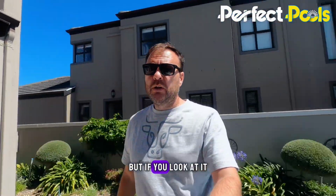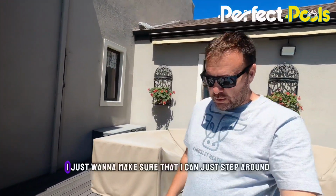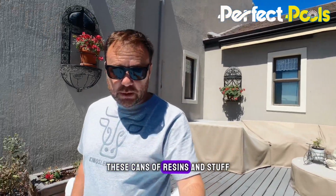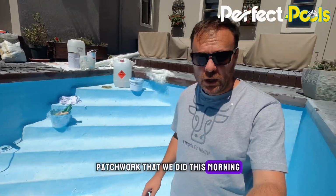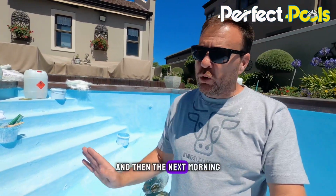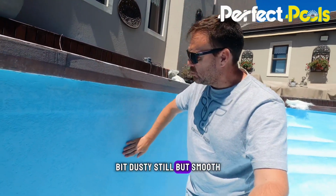But if you look at it, that is what we're dealing with today. Let's go check inside. I just want to make sure that I can step around these cans of resin and stuff. You can have a look here. There's some patchwork that we did this morning. Obviously when we laminate, there's some bumps and imperfections, and then the next morning we come in and smooth it off. And as you can see here, it's really nice and smooth. A bit dusty still, but smooth.